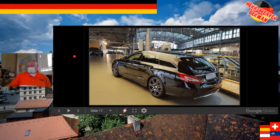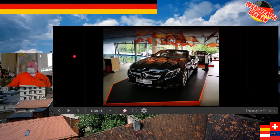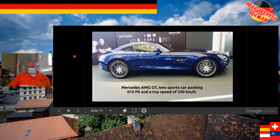It's probably a shooting brake, as they call it. I like that. Here's this Cabrio, convertible. Yeah, this is just one of the many cars of this huge place on the 4 floors that's available. And then they have this car.